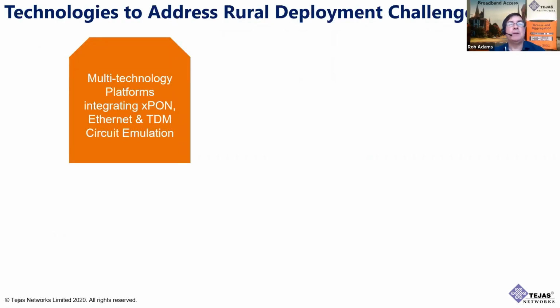All right, so technologies that you need to address rural deployment challenges. Multi-technology platforms. So this comes into the point that I made a little earlier, where generally you need a lot more locations to address the same size population because the population is spread out, which means that you have to put devices in more locations generally to get revenue.